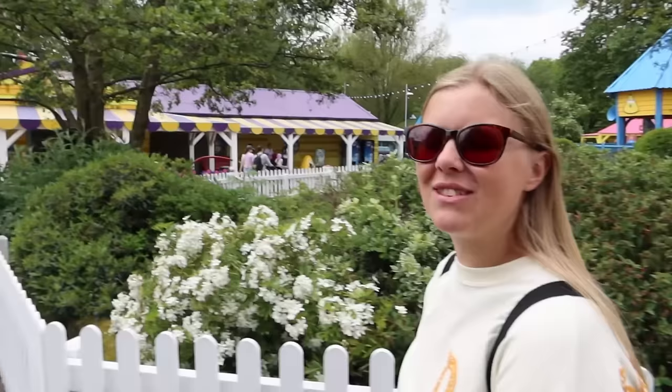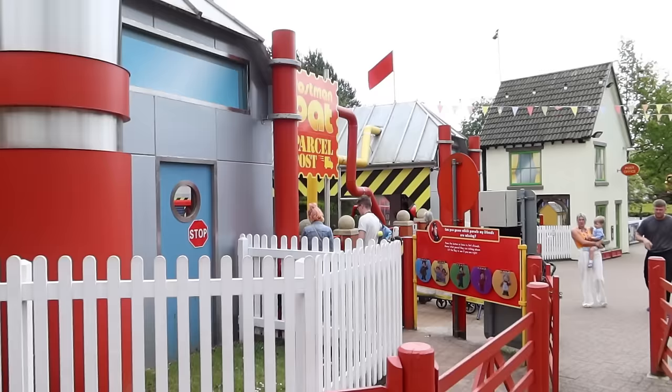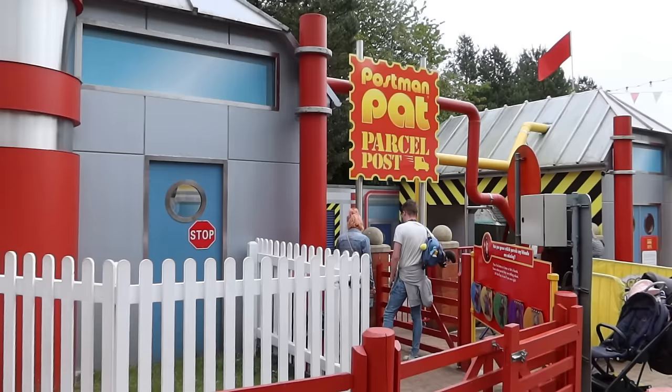Well, there's no queue for it, so we may as well take you on another ride we can POV on. And that's Postman Pat Parcel Post. Yeah, we'll go on it. We can take you on this one. Literally, one family waiting there. So yeah, let's go and have a ride on Postman Pat, and then we'll show you these final few bits here in the area.